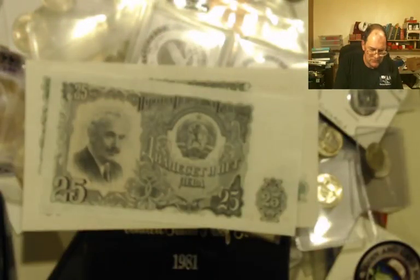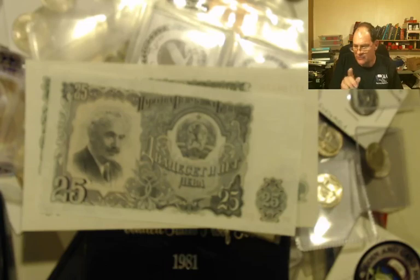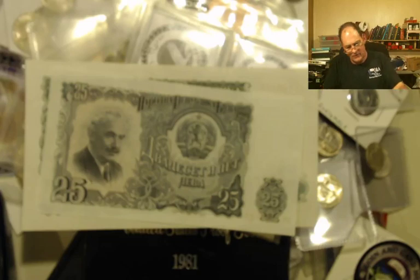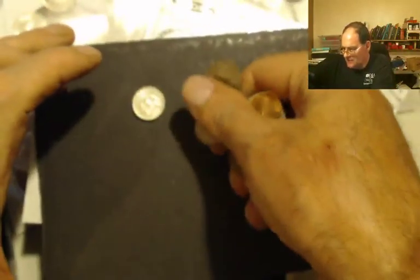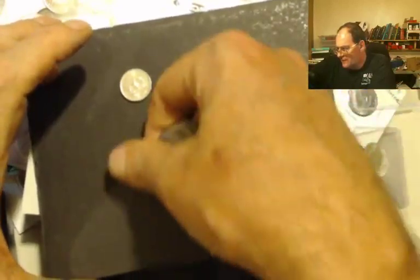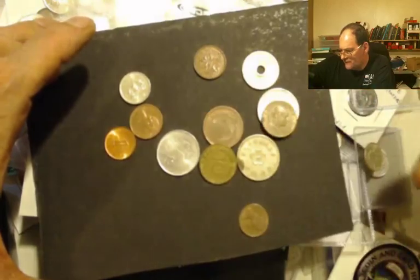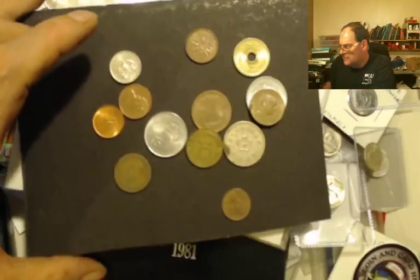All right. Now, let me count this up real quick. 13 donations came in. So I'm going to open up this baggie and pull out 13 of these foreign coins. Try not to look, except I'm looking at the camera, so I'm looking. 1, 2, 3, 4, 5, 6, 7, 8, 9, 10, 11, 12, 13. They all different?